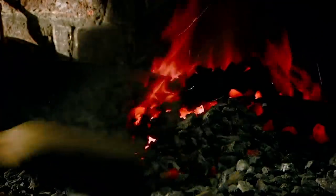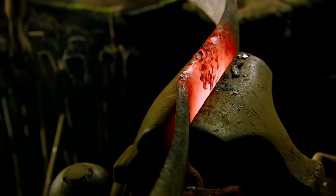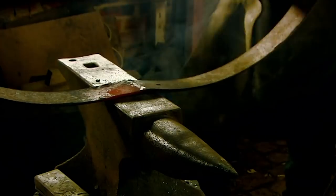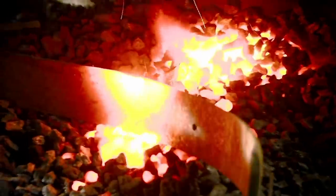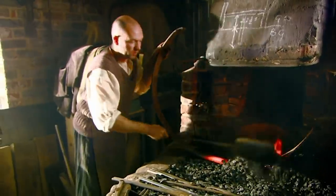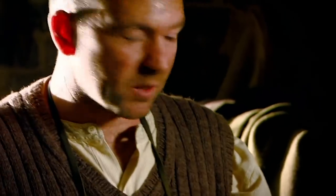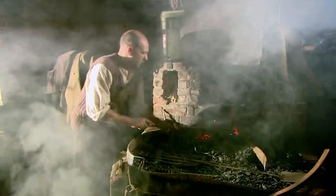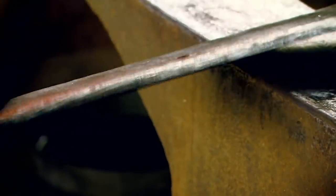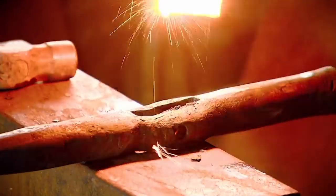But the best they can find is a rusty Victorian cartwheel rim. It's really good iron. It's such a waste if we don't reuse it. Once we get up to a certain temperature, the rust just comes off, so it'd just be like bright new iron again. The bracket's finished. Now to attach it to the mole itself.